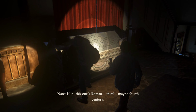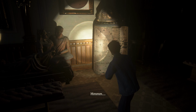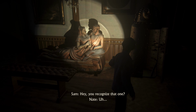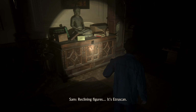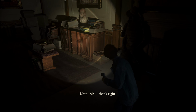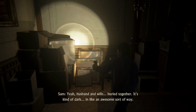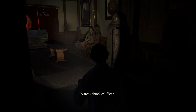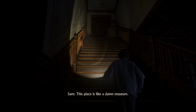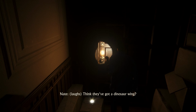This one's Roman. Third, maybe fourth century. Hey, you recognize that one? I've seen something like it before. Reclining figures. It's Etruscan. That's right. Yeah. Husband and wife. Buried together. Like in an awesome sort of way. Yeah. This place is like a damn museum. Think they've got a dinosaur wing? Wouldn't surprise me.